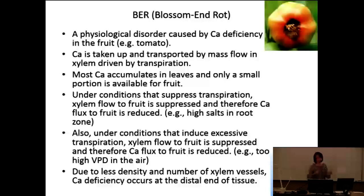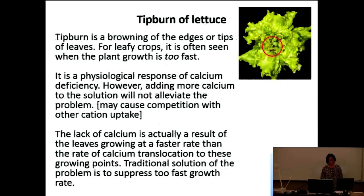So there are multiple reasons. But anyway, if you see blossom end rot, the correct answer is it's something to do with transpiration. Either too much transpiration going on to reduce the allocation, or too little transpiration because of the difficulty to take up water from the root zone. Okay? All right. One more calcium deficiency.